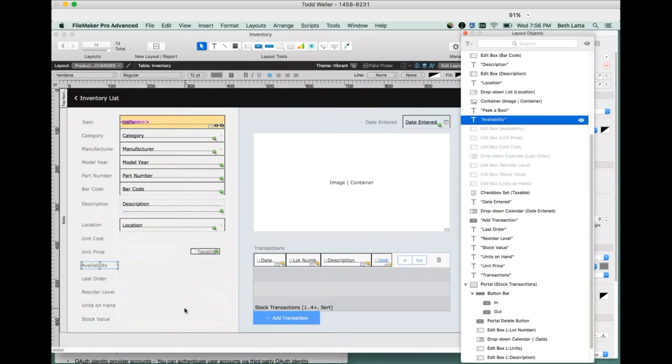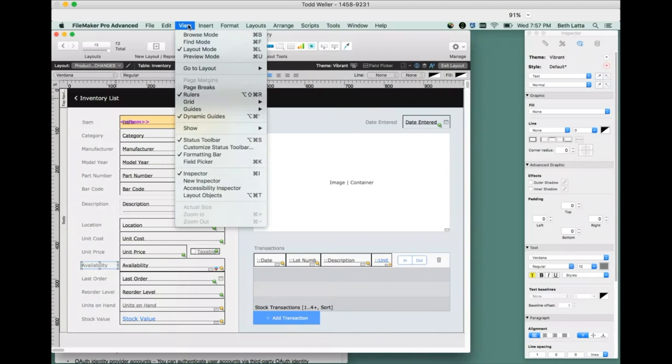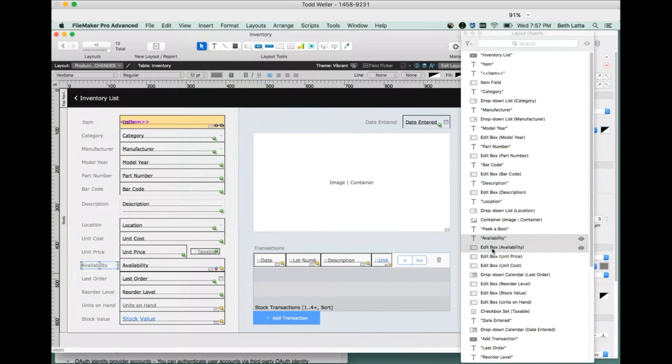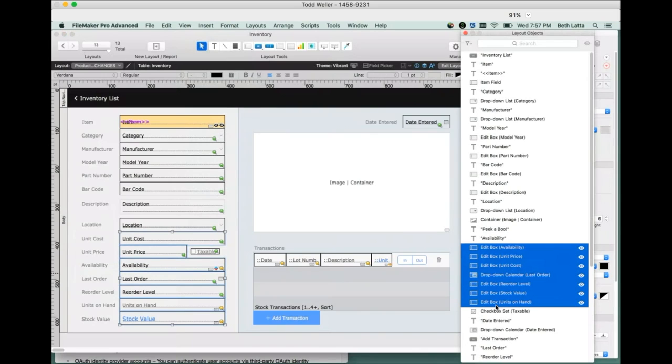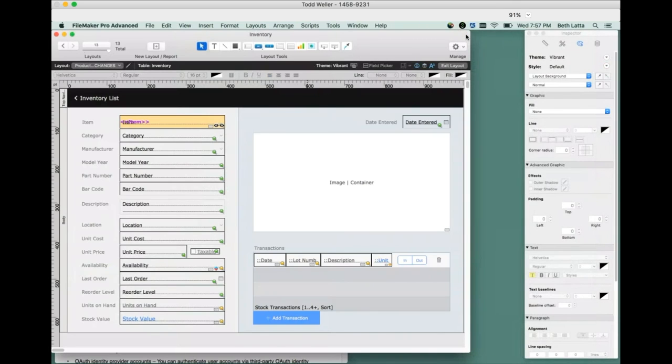Make sure if you go to a layout and your layout objects window is not open, you might wonder, oh my gosh, where did my stuff go? Well, actually, it won't happen, because when I close the layout objects window, the stuff is visible again. It knows not to terrify you. So I hid them so you can't see them, but as soon as I close the layout objects palette, it's like, nope, we don't want you to think they're gone. They're still there.